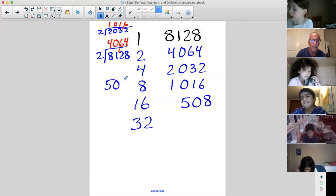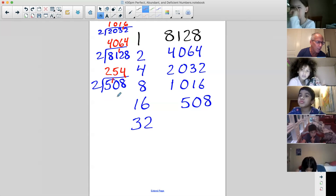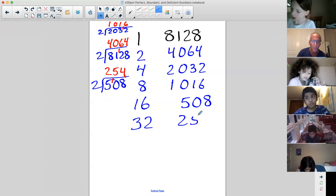Let's look at that. We're going to divide 508 by 2. No, not out loud. Not out loud. Not out loud. 2 goes into 5 twice. Remainder of 1. 2 goes into 10 5 times. 2 goes into 8 4 times. Oh, and so 254. Mr. Kramer? Yes, sir.